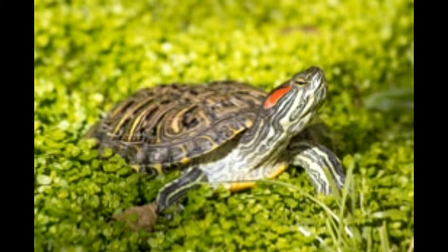This turtle was also known as Troost's turtle, after the famous American herpetologist, a zoologist who studies reptiles and amphibians, Dr. Gerard Troost. These turtles are native to the southern United States, and are also known by the name of red-eared terrapin in the United Kingdom.